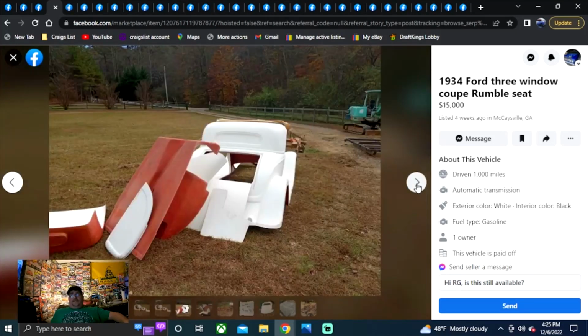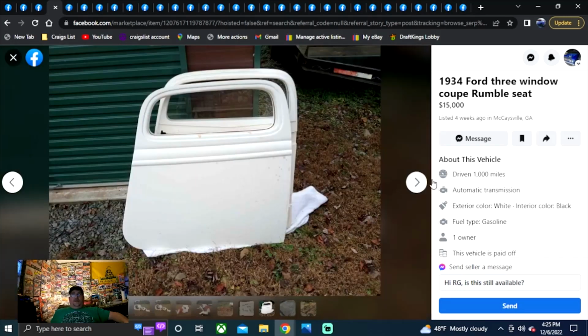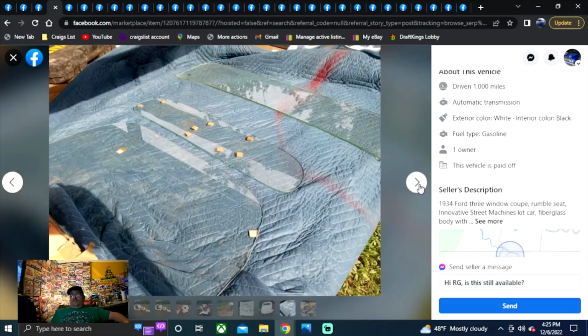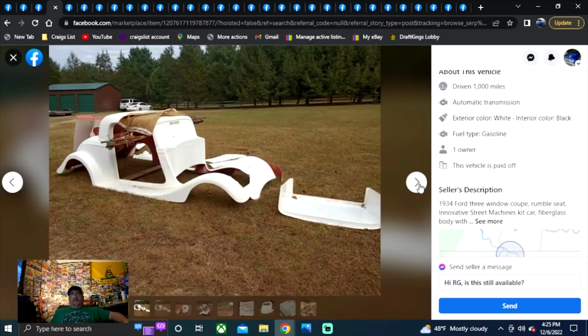I got to tell you, if I was going to buy one of these kit cars, I want one that already rolls. I wouldn't want to have to deal with trying to get this all fit together. It'd be easier just to readjust the alignments on the doors and the fenders and the deck lid and stuff instead of trying to build the whole damn car. This is a couple-year project, man, especially if you're just a one-man band.